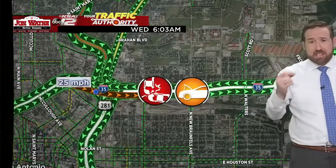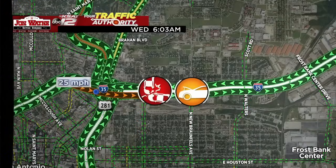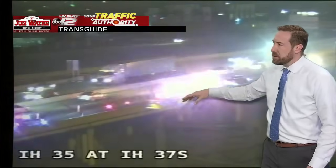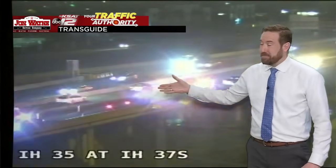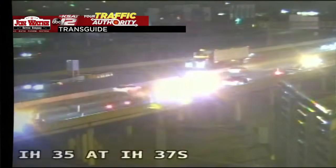That crash at I-35 and Rittiman, that's cleared. Good news there, but now another incident on I-35. And we'll go back to TransGuide here real quick. And it's another one of those situations where we got first responders, so you got to slow down. But just looking at the traffic flow, things are moving very slow just because of that crash.